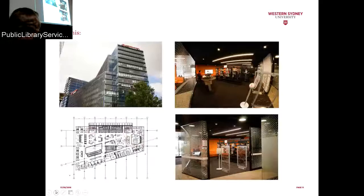So this is not our most recent campus. This is Parramatta Square. It opened last year. It's a shared use building, so the ground floor is commercial. So we have retail spaces, we have cafes, we have exhibition spaces. We have an Optus store at the moment, I think. The next 8 levels are university, so we have teaching spaces, we have study spaces, and we have a very small library hub, which we'll point out in a moment. And above us are more commercial spaces.